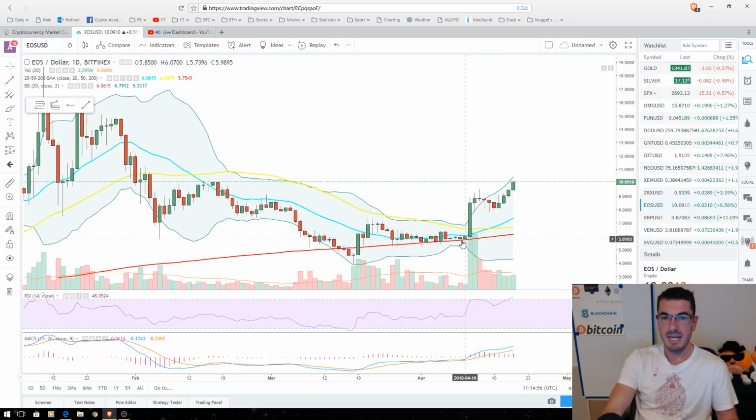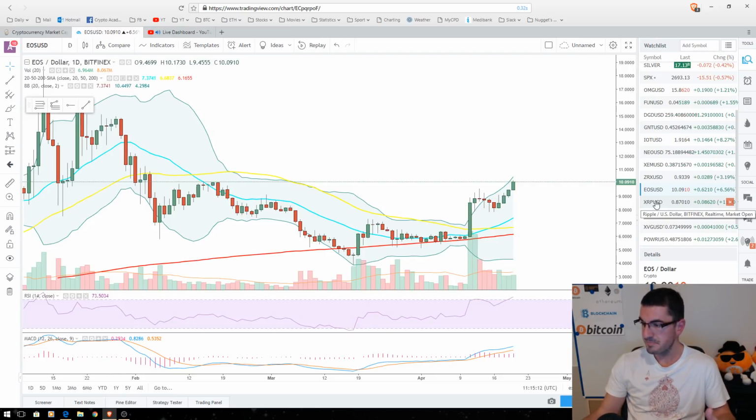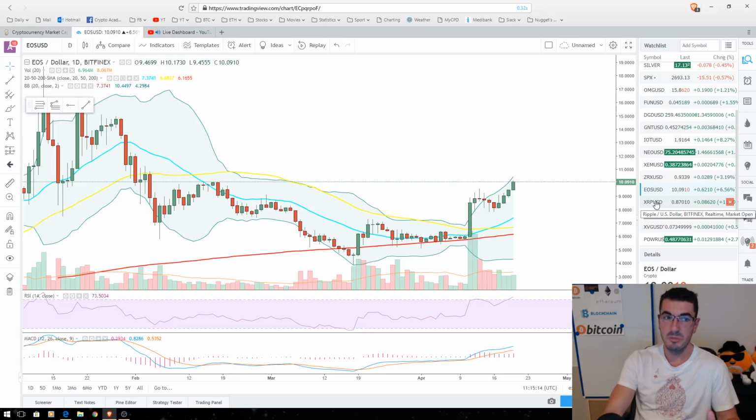EOS, we had that first airdrop, so we did get that big run up. Bit of a consolidation, but again, going higher. If EOS does those airdrops for every project and uses that war chest of Ethereum they've built up to fund projects, that's kind of what they're talking about. That's going to be pretty popular and a good reason to hold EOS.